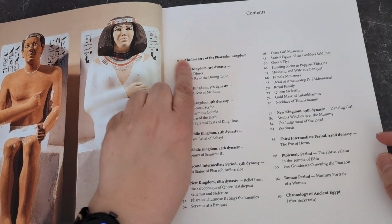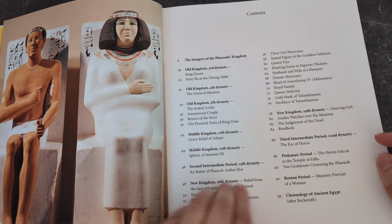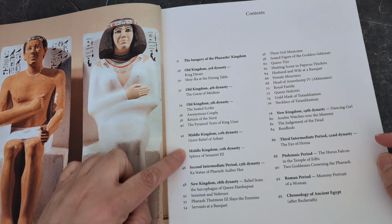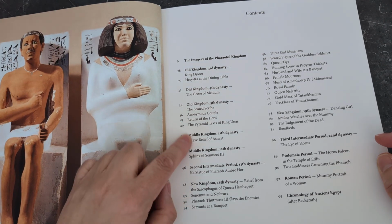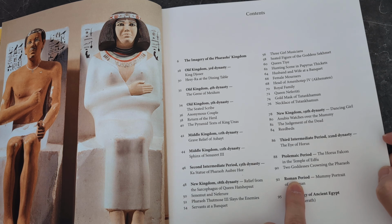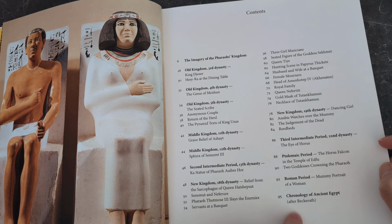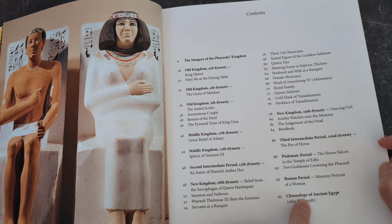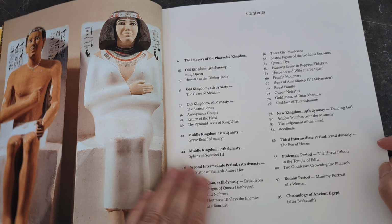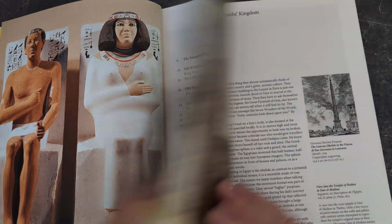It takes you through an introductory chapter, the imagery of the Pharaoh's kingdom, and then through the different kingdoms, the Old Kingdom, Middle Kingdom, New Kingdom, the different dynasties, all the way through to the Roman period. So it's quite comprehensive in that respect. At the back, which I'll show you, there's a chronology of ancient Egypt, which I think is always helpful for people to be able to put some context into the period of time that is being talked about.